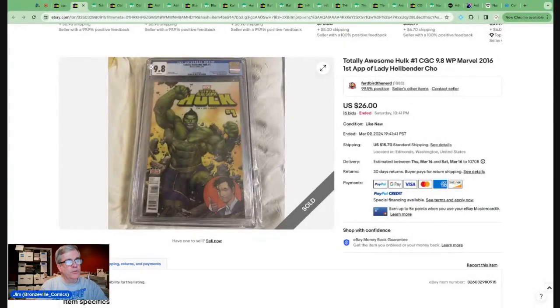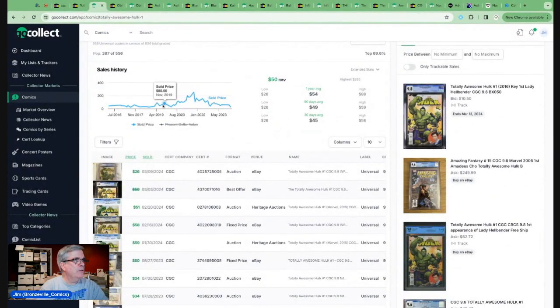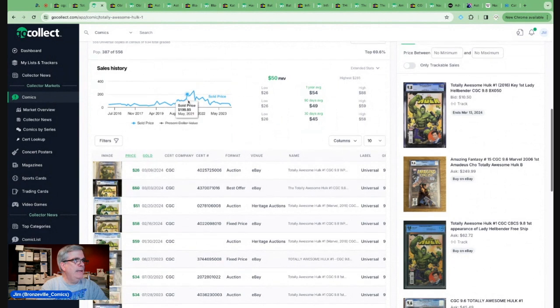I'm going to start with this book, Totally Awesome Hulk #1, which sold on a Saturday night auction for $26. First appearance of Lady Hellbender. This book got hot around speculation about the Amadeus Cho character. Let's see where it's been in the past in a 9.8. And we can see this book was kind of a nothing burger. And then it jumped up during the boom, $275, and then jumped further to $250 in October of 2021. And has since come crashing back down to earth.